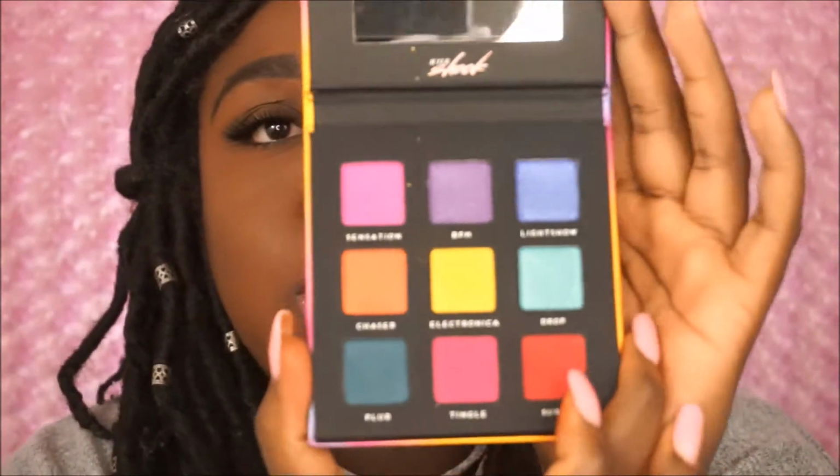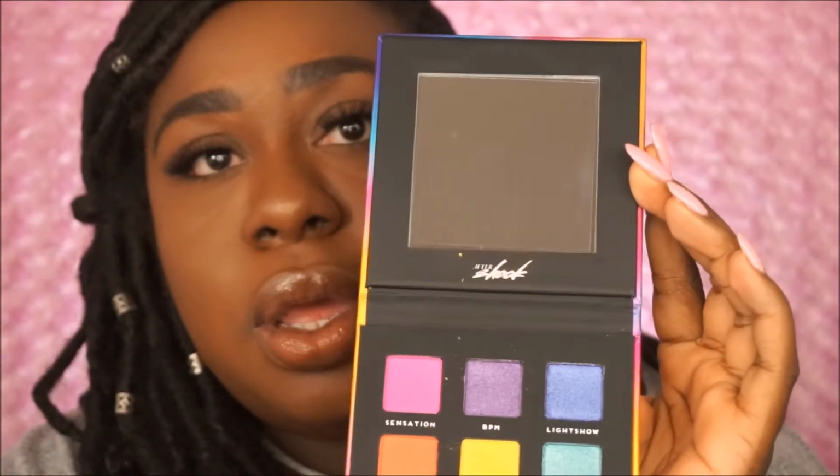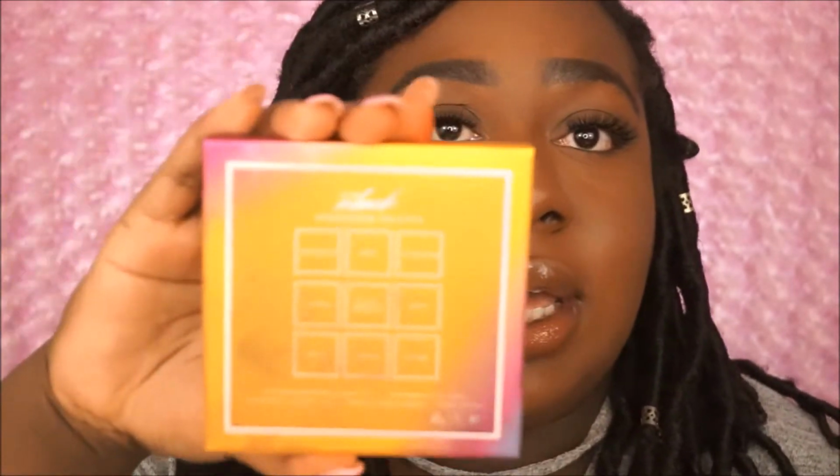So these do retail for $10 each, again, on the Shop Hush app. They did have a bundle deal: you get all four of these for $30. So make sure you check it out if you're interested in these little palettes. I think they're great for travel. Each palette includes 9 shades with shade names, and includes a mirror. It's pretty good for $10. On the back, it also has the shade names again. And the palettes are cruelty free.